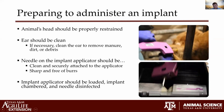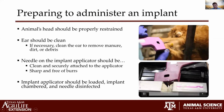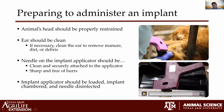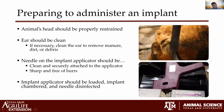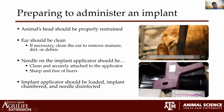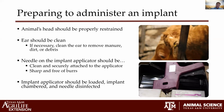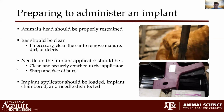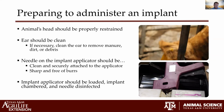From a disinfectant standpoint, we just want to make sure we wipe the applicator off in disinfectant. What really works well, if you don't have a fancy disinfectant tray, which most people don't, is a paint tray with a sponge sitting in it that has about half an inch of chlorhexidine solution in the bottom of it. You can flip that sponge over as you need to make it wet. Wipe the applicator needle across that to clean it between every animal, or during an implant process if it becomes dirty and we need to clean it.